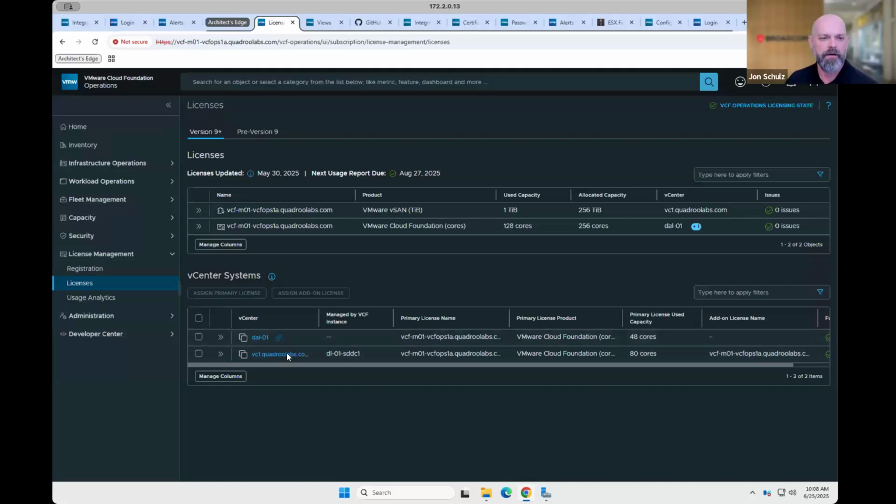These actually, both of these are 9 instances. I do have an 8 that I was working with. Those would appear in the pre-version 9 tab here, and that licensing can be done through there. But anyway, you can see the licenses that you're entitled to here. You can apply them to the systems here in this window in this portal, and again, consolidation, trying to make it easier for everybody. That is the licensing and registration part.